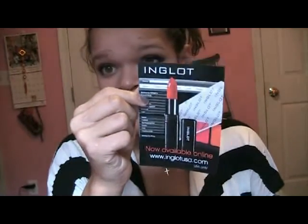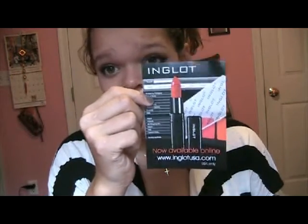And if you don't know what Inglot is, it is a company that just came out recently, and they just recently opened a store. They do have a website, www.inglotusa.com for the US site, and I will link that in the down bar. Basically they have eyeshadows, lipsticks, anything a normal makeup company would have, and the hype has been all about their Freedom system and their eyeshadows and so on and so forth.